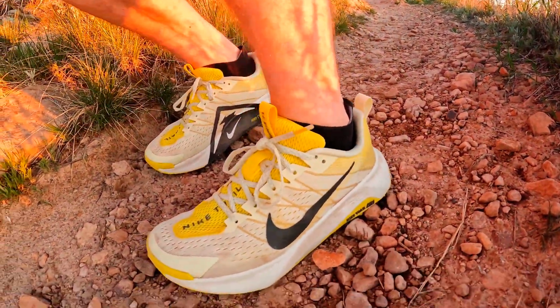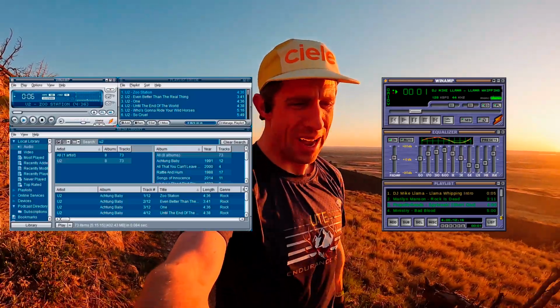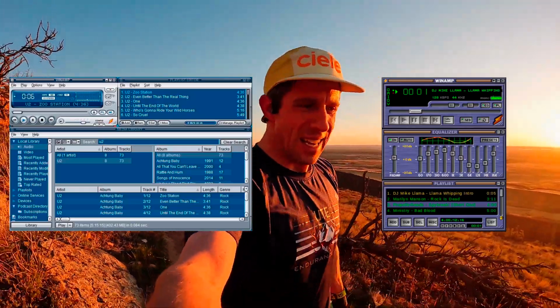This is a pretty substantial and worthy upgrade. In fact, Nike went from version 8 straight to version 10. That's how good this upgrade is, supposedly. It's kind of like Winamp when they went from version 3 to version 5. Do you guys remember Winamp back in the early 2000s, late 90s?